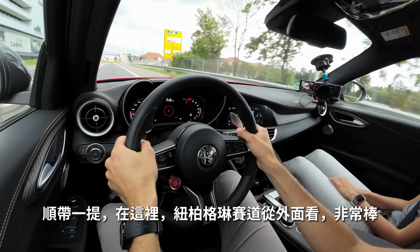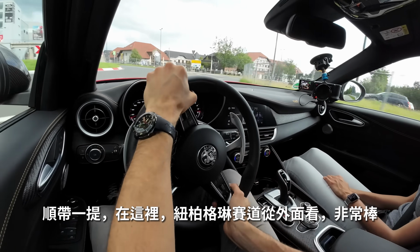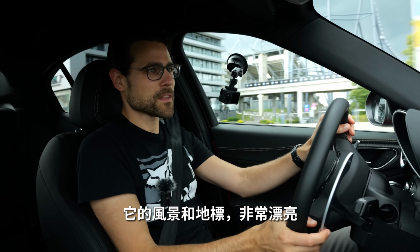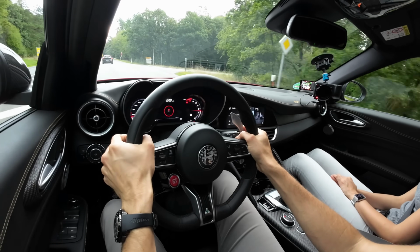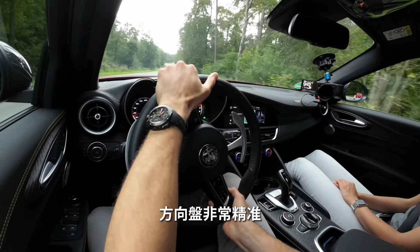This, by the way, here, is the Nürburgring Grand Prix track from the outside, so always a nice, scenic and iconic place to be. Here, of course, we can't drive so fast, but we're heading out now to some nice countryside roads. Shifting down, so much fun, 90-degree corner, super precise from that steering wheel.